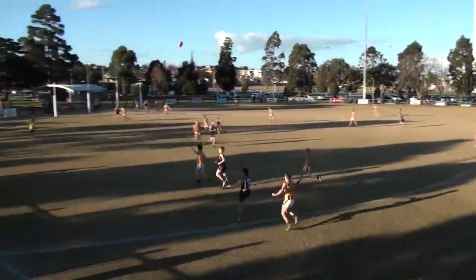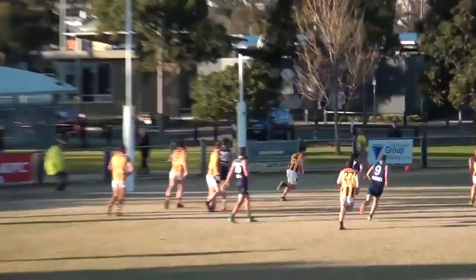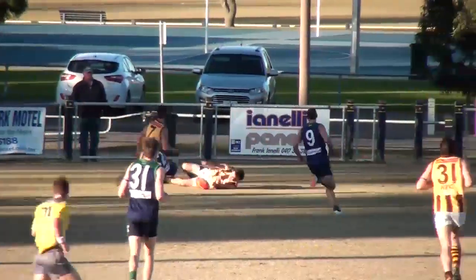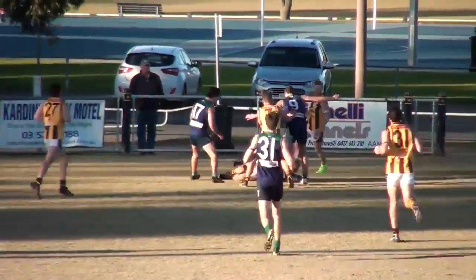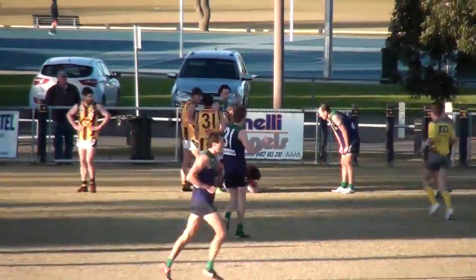Dobson on the wrong side for him. Oh, gives it a good crack though. It goes high, falls to the back of the pack. Who can be first there? It'll be Malikan, burst through. Just 22 years of age. Milky, Birregurra premiership captain, back in the Colac and District Footy League.